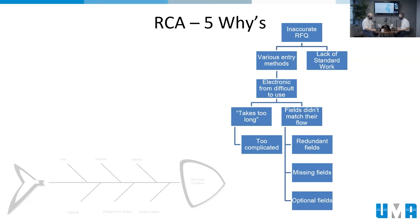If you look from top to bottom, we start off with an inaccurate RFQ, request for quote, and then we look down at various entry methods. That's going back to the data that said most people prefer to just send the information through email, and clearly that has some problems. Why? Well, why do they use email? Well, because the electronic form that they're supposed to be using, that's supposed to be the process, is too difficult to use.